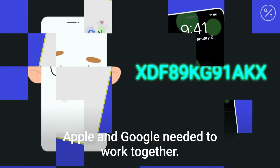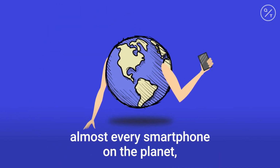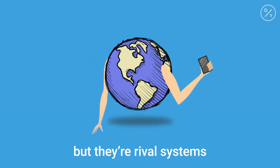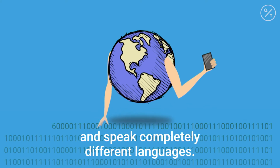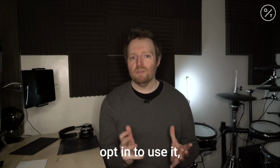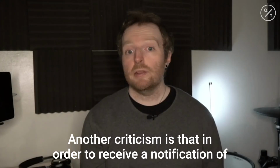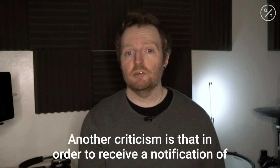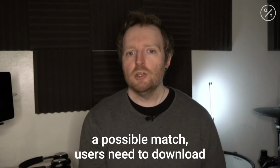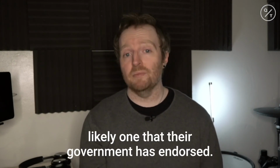And this is why Apple and Google needed to work together. iOS and Android jointly run almost every smartphone on the planet, but they're rival systems and they speak completely different languages. Critics say this system can only be effective if enough people opt in to use it and are widely tested for the virus as well. Another criticism is that in order to receive a notification of a possible match, users need to download a specific public health app, likely one that their government has endorsed.